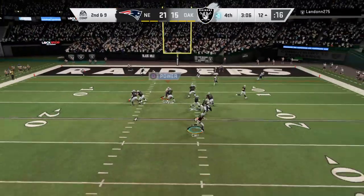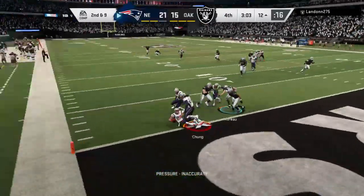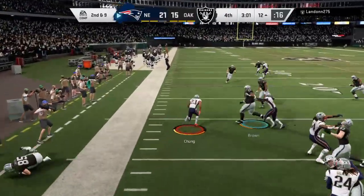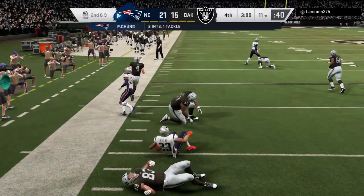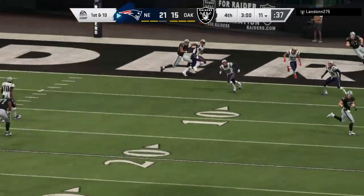Carr with a play fake to Jacobs. And for a 3rd time tonight, he's intercepted. Picked off by Patrick Chung. Past the 10 to the 11-yard line, and that's where the return stops.